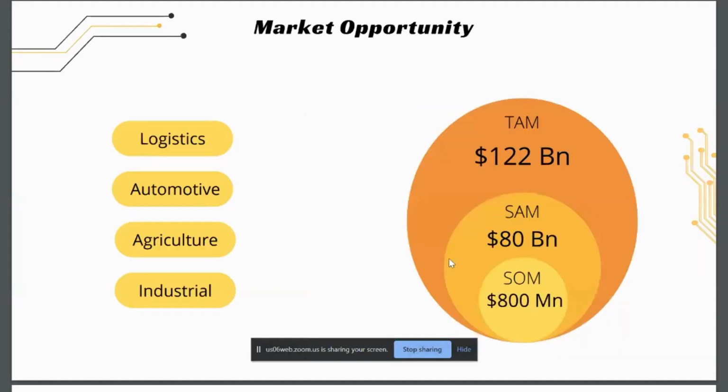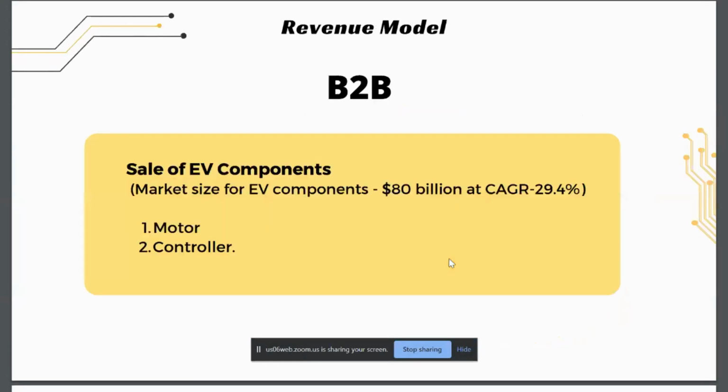EV components are not limited to the automotive sector, but can also be used in agriculture, industrial, and even aviation, and have a total market size of $122 billion. If we talk about just motor and controller, it is itself an $80 billion market.